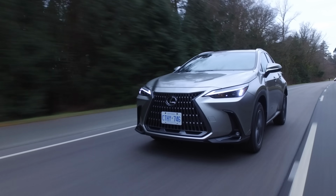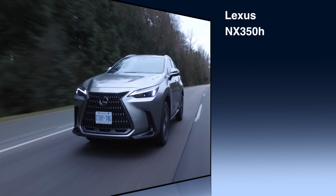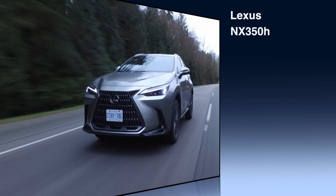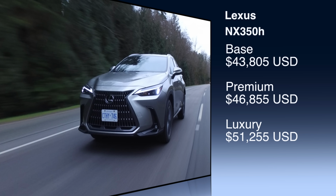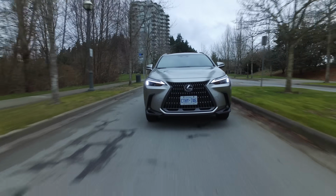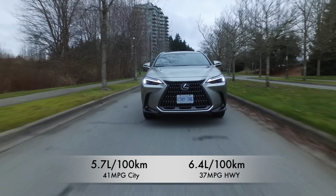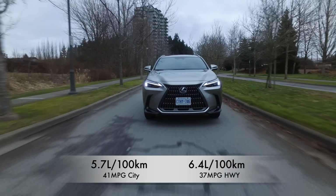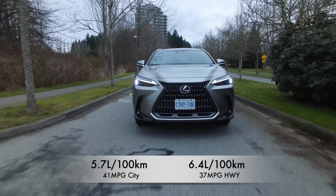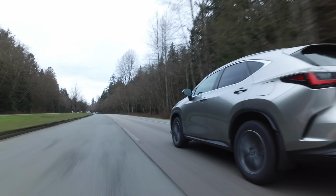Let's start with pricing of the NX. We'll start with Canada, then flip to the United States. The base model in Canada is just under $54,000, and the most expensive model is just over $69,000. In the United States, the base model is just under $44,000, and the most expensive model just over $51,000. The NX350h is rated at 5.7 liters per 100 kilometers in the city, 6.4 on the highway. That's 41 miles per gallon city, 37 miles per gallon highway. The NX is rated to tow 2,000 pounds.